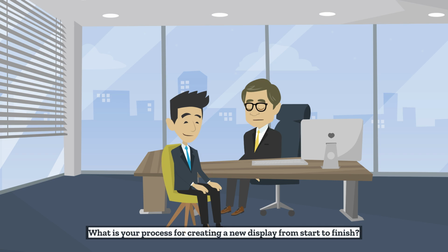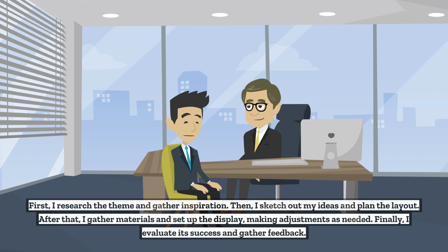What is your process for creating a new display from start to finish? First, I research the theme and gather inspiration. Then, I sketch out my ideas and plan the layout. After that, I gather materials and set up the display, making adjustments as needed. Finally, I evaluate its success and gather feedback.